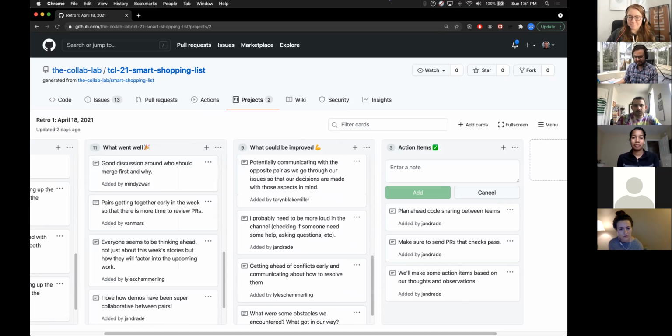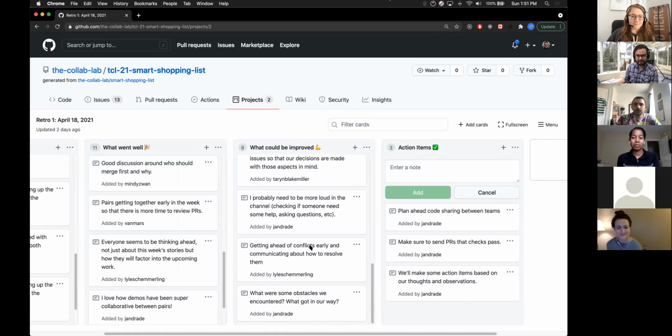Yeah, the gist of my comment has already been expressed, which is great. But I'll just reiterate, I think everybody's thinking ahead, which is awesome. We know we want to communicate, we've been communicating, and we want to communicate even more and early, and do it in Slack. I think that's all great.